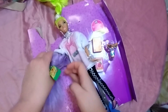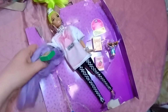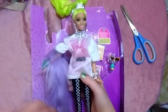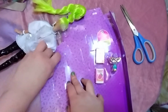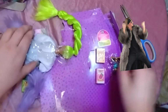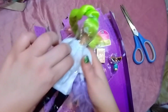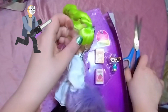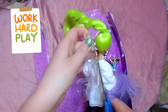What's this? Like, what is this purple thing? I don't know. Is it like a neck scarf? Oh my god. Look at this, it's like a nightmare. Well, this is a reason that collectors shouldn't unbox their dolls, because unboxing is a nightmare.